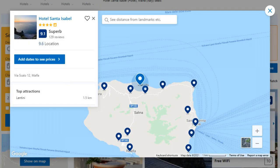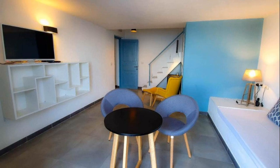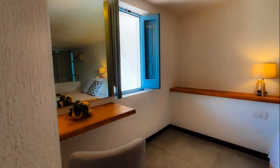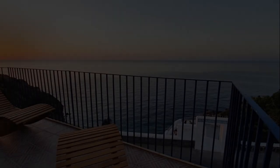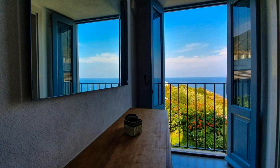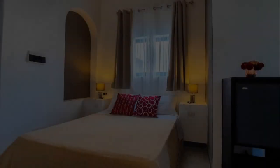Number 8. It is a 4-star hotel. The location of the hotel is excellent and the guests love walking around the neighborhood. Check-in time is 2 p.m. and check-out time is 10:30 a.m. Guests are required to show a photo ID and credit card at check-in. Pets are allowed in this hotel.